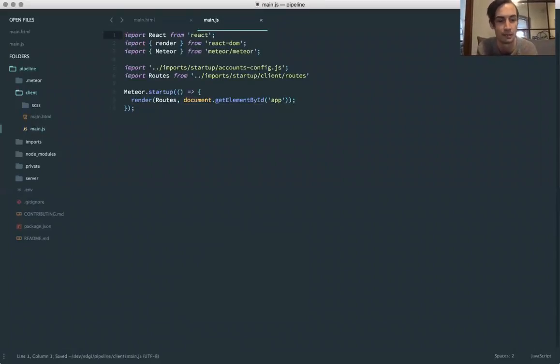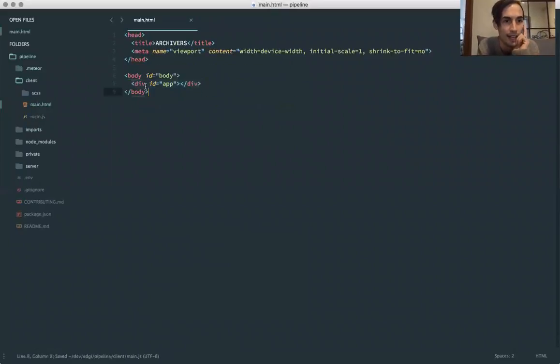That should be fixed. I'm cleaning that up. Yeah, so that's the client folder. If you have to edit style sheets, it's always in there.